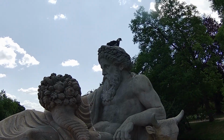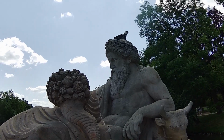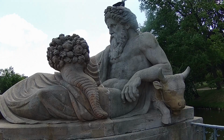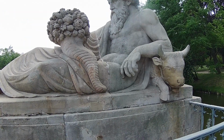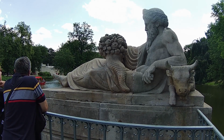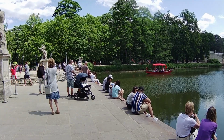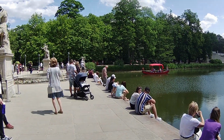Somebody's found a comfortable spot up there. Mr. Pigeon just relaxing on the head of, who would you say that was? Neptune, maybe? Or maybe not. I'll let you classical enthusiasts and scholars work out who that's meant to be. Little boat ride, anyone?